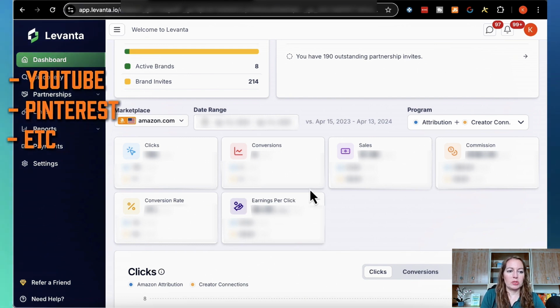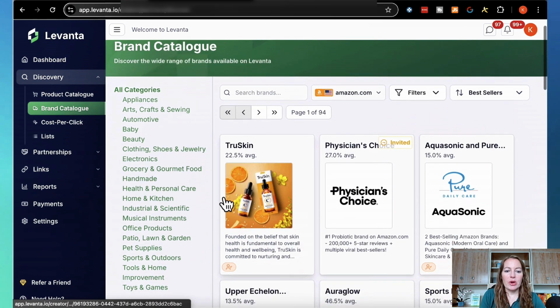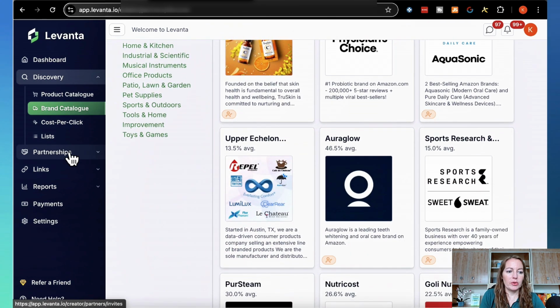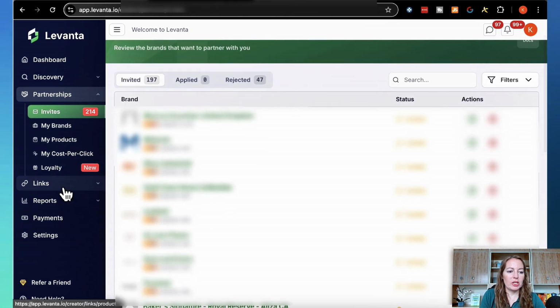That is where you're going to be posting these links. So now if we go over here, we've passed our dashboard. We've got discovery, and this is just so much great information that you can go through. You can look through these product catalogs and brand catalogs, just so many different brands and products that are available here. Then we have our partnerships, where everything is separated out into brand invites that you've been invited to, products that you are utilizing. This is a whole bunch of good information here.